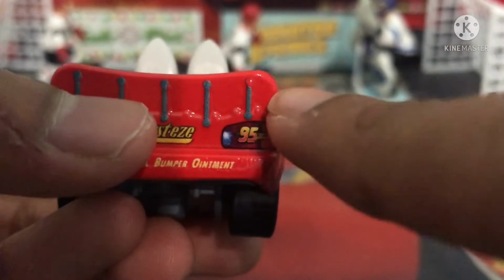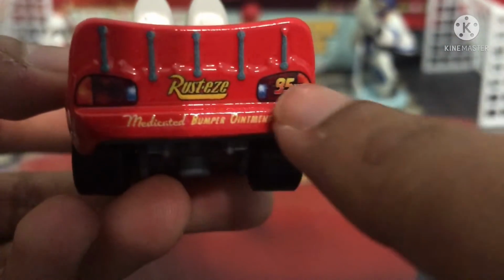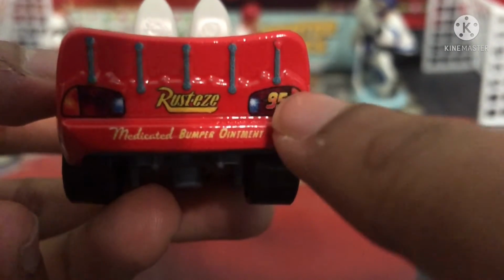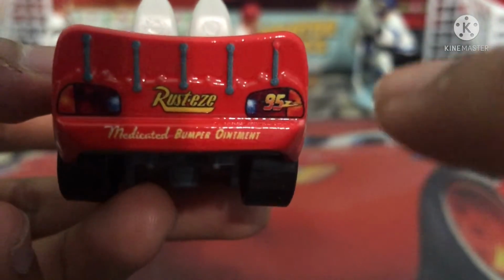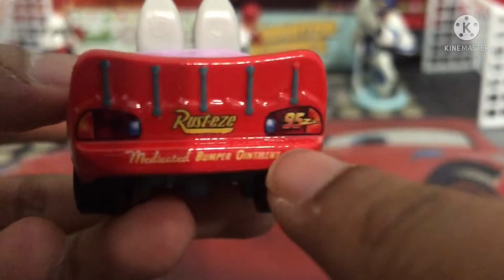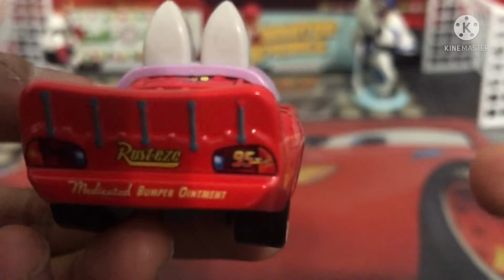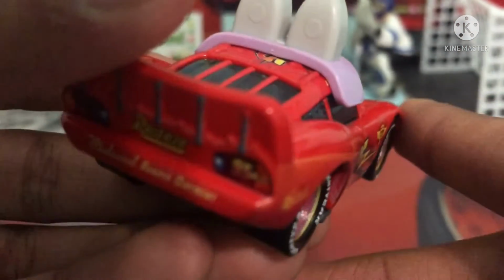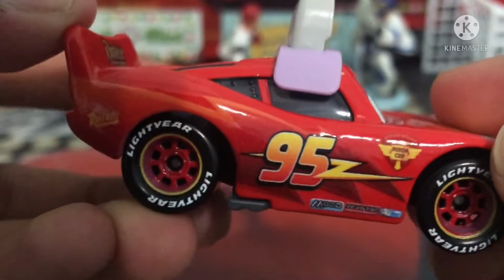It looks like mine has a little chip. That's not what I like to see. Rusty's, the taillights, the 95 bolt design on the right one, Medicated Bubble Ointment with no rookie stripes, because at the beginning of Cars 2, when he has his paint job, he isn't a rookie anymore. He's pretty much a legend at this point.